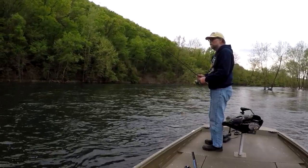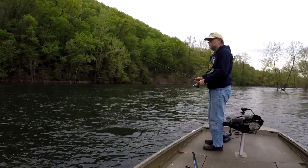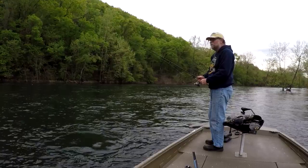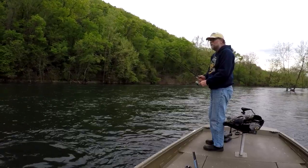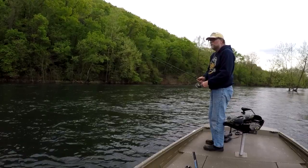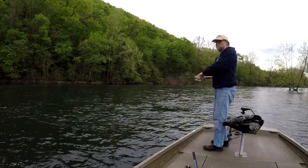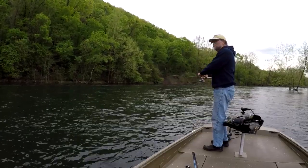They're back here in this little slower, deeper water. And I am so slow. They're liking this color jig, but I'm just not doing very good.